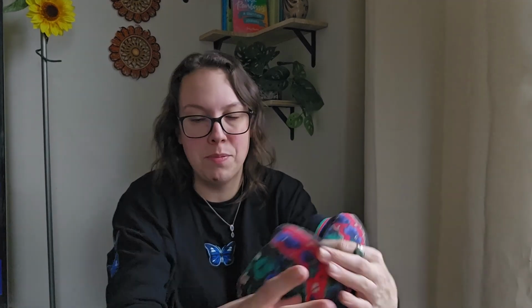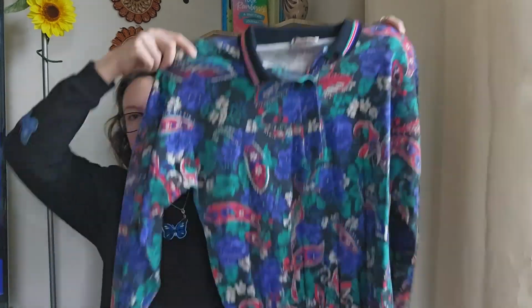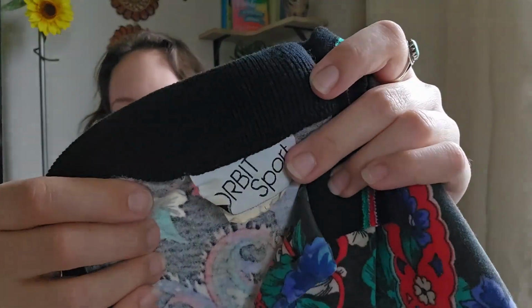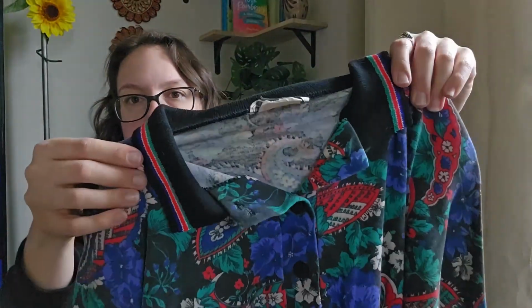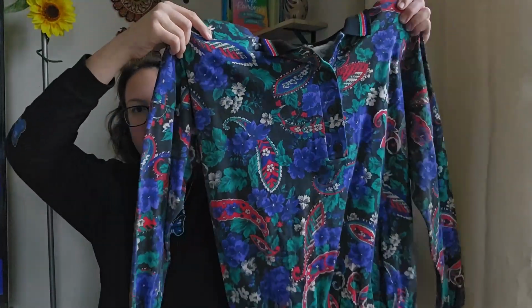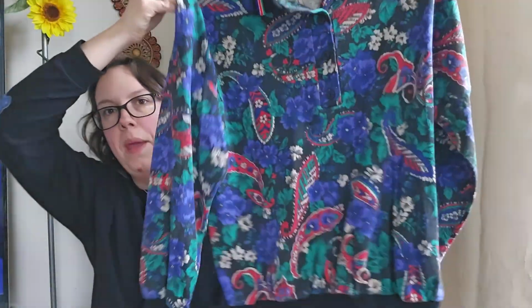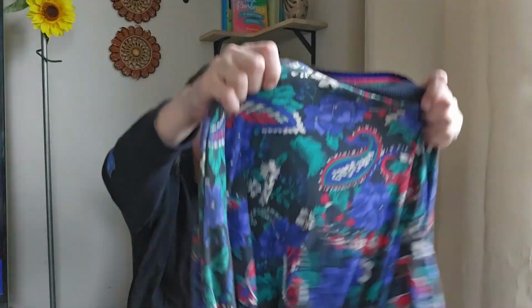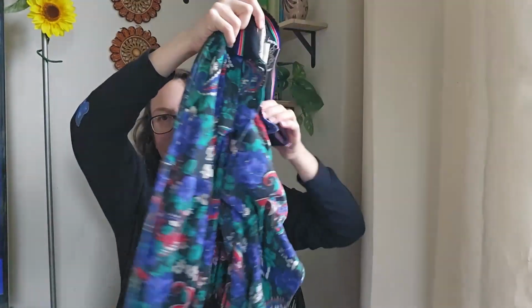And the last piece I'm going to show you guys was actually somebody else's throwback. I just love this loud pattern. This is, again, vintage. The brand is Orbit Sport. Men's size large, little long sleeve polo. Floral, paisley print, super 90s, super 80s. Does have shoulder pads, which is definitely interesting. Could definitely be cut out. And yeah, this piece I'll be listing right around $25.